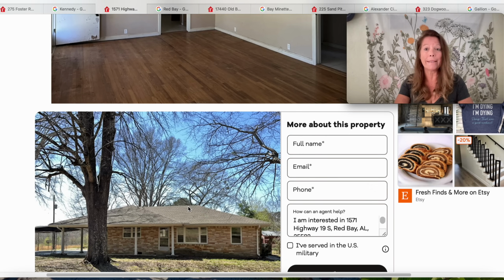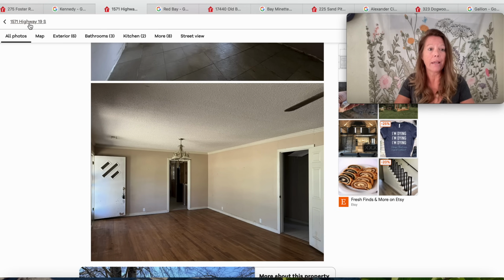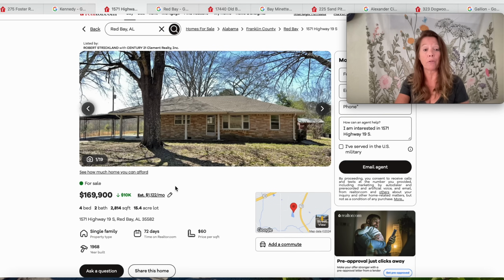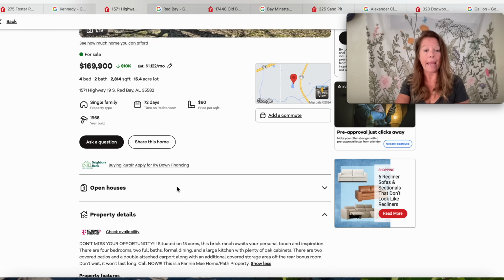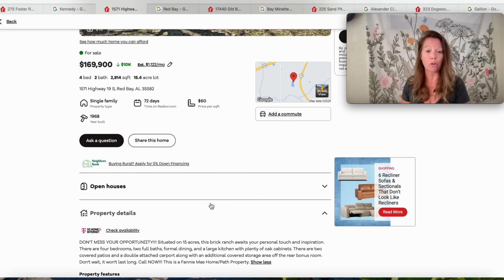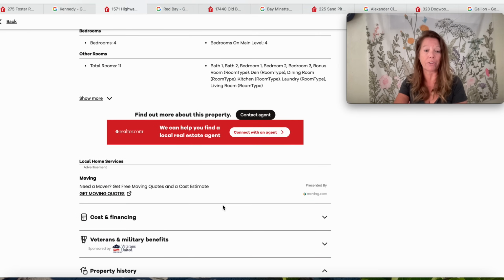But this one is $169,900, you guys, on 15 plus acres. 1571 Highway 19 South in Red Bay, Alabama. It's been on the market for 72 days. And don't miss your opportunity. Brick Ranch awaits your personal touch. And it has the 4 bedrooms, 2 full bathrooms, a formal dining, oak cabinets, 2 covered patios, and the attached 2-car carport. Very sweet, and it does have a bonus room also.